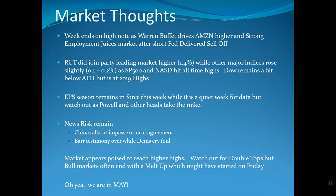Market thoughts: weak sentiment on a high note as Buffett drives Amazon higher and strong employment juices the market after a short Fed-delivered sell-off. Russell did join the party, leading the market higher, doing 1.4%, while the other indices were relatively flat, 1.1 to 0.2. S&P 500 and NASDAQ hit all-time highs.